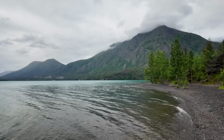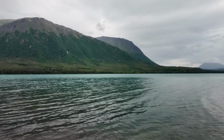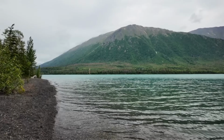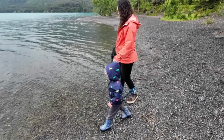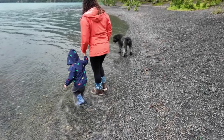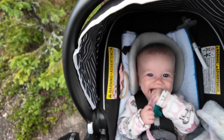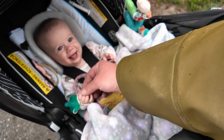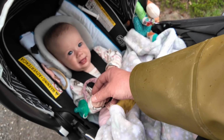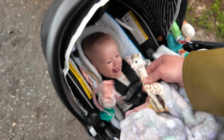Oh my gosh, look at this. Is she drinking the water? You want to get in the water too? Who's my good girl? That's my good girl. You're so pretty, aren't you? You're so pretty. Yeah. You got your little giraffe?